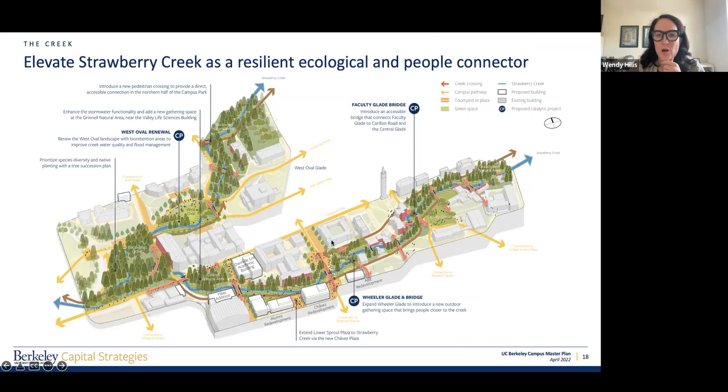And really reclaiming this as a landscape, getting rid of the retaining wall that's adjacent to the creek there, and stepping down a landscape, perhaps with amphitheater seating and different things near the creek. We also recognize that we do not have an accessible crossing over the creek east of Sather Gate. So we're going to show an accessible crossing across the creek further up to the east.